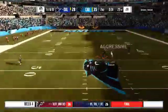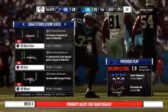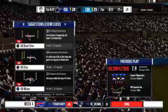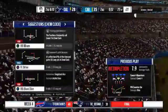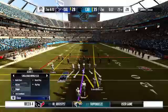Now he'll let it go deep over the middle. And nearly picked off. Surprising to see a defender of his caliber let it get away, but it does get away and it's second down. Line of scrimmage, again the 25, 2nd and 10.